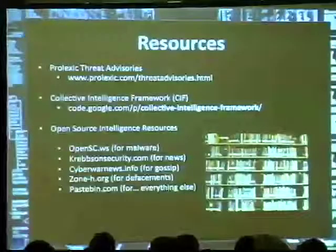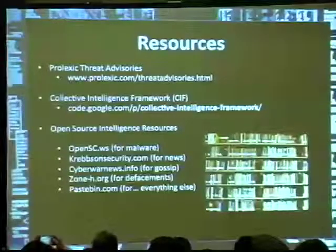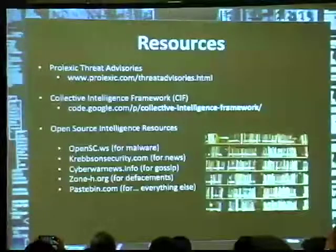Again, here are some resources for anyone who would like more information on any of the stuff that was discussed today. All the DDoS tools that were discussed are available from the threat advisory section at prolexic.com. It's free to the public. You can just go ahead and download it.